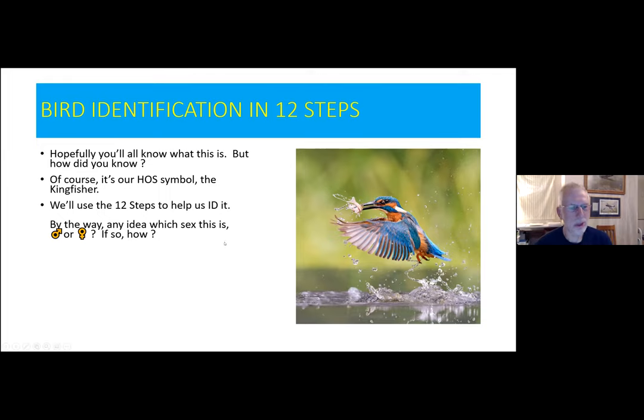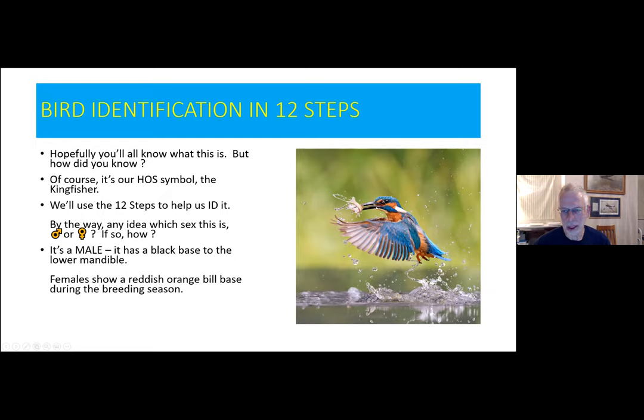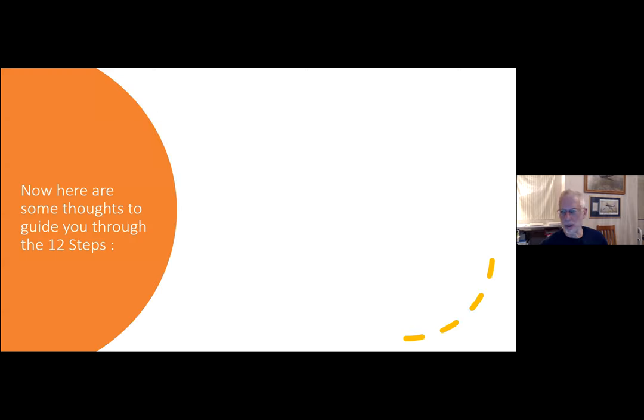But here's a quiz question for you. Any idea which sex this is? Is this a male or is it a female? You can tell if you know where to look. In fact, it's a male, because it's got a dark, I'm just putting my mouse on the lower mandible, and this bottom section here, the proximal half as it's known, is all black. Females in the breeding season will show a reddish orange bill base. So that's the first bit of ID, and we'll fit these nuggets of information into the framework as we go through, as you will see.